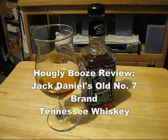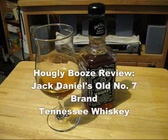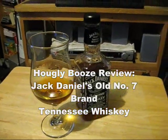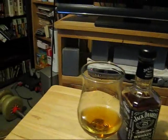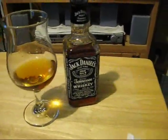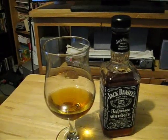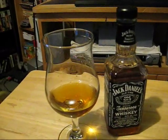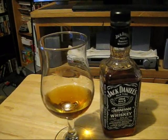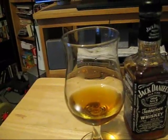Okay guys, it's time to come back over this side of the pond and do a famous American whiskey this time around. This of course is Jack Daniel's, and this is their old number 7 brand. Jack Daniel's of course was founded by Jasper Newton Jack Daniels in 1866. This is a Tennessee whiskey.